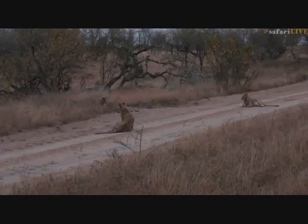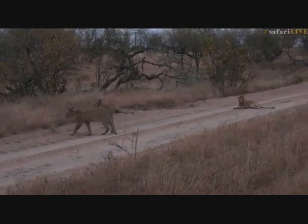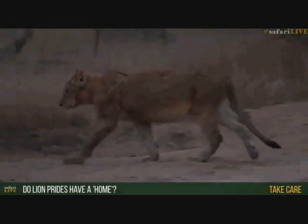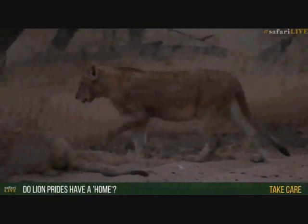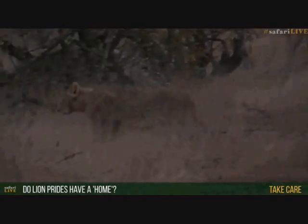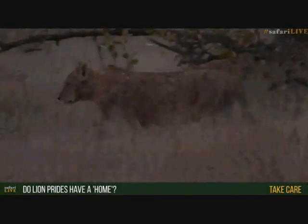Take care. Lion prides, you asked, do they have a home? So I would assume you're asking, do they have a place that they constantly go to? Just having a look there quickly. Those bellies look quite full. These lions have fed recently. I don't think they're that hungry. They're possibly just moving into another area for some reason. But lions do not have a home as such.